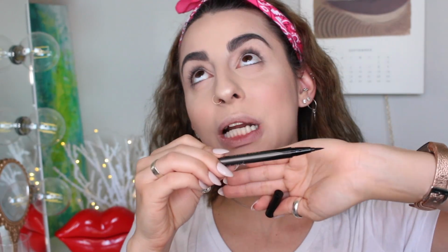And then I picked up a Kill Black waterproof pen liner and it's in the shade Black. This is by the brand Clio. This had really, really good reviews and I love these types of eyeliners. It's kind of my favorite way to put eyeliner on, so I'm very excited to try this out.